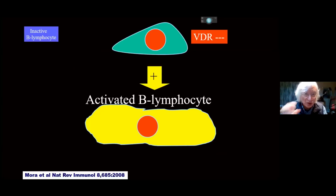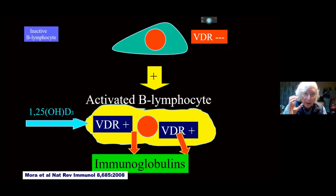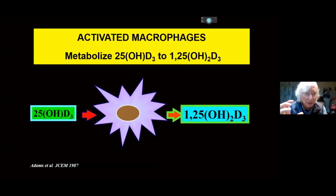And for B cells, which make antibodies, we also know that they get activated and they will recognize active vitamin D, and that active vitamin D does regulate antibody activity and immune function. We also know that the cells that gobble up your bacteria and viruses, known as macrophages, when they get activated, they activate vitamin D.